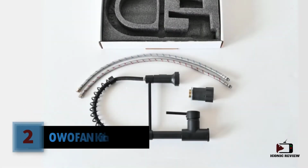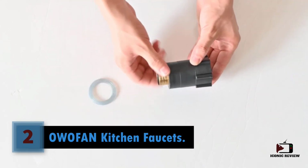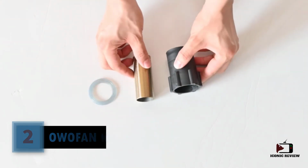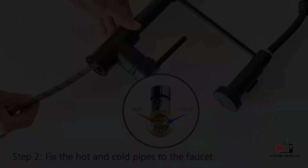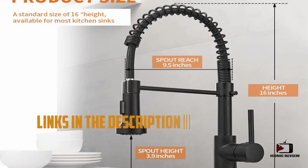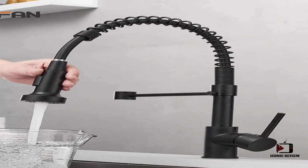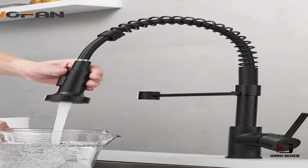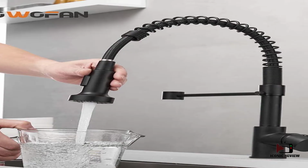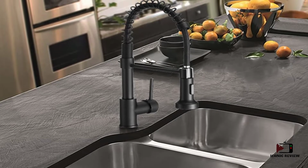Number 2. Olufsen Kitchen Faucets. For a best commercial-grade kitchen faucet, the Olufsen pull-down faucet will not disappoint. This matte black beauty is made of thick, corrosion-resistant, and highly durable solid brass, and measures 16 inches in height, making it ideal for virtually any kitchen cabinet. Its flexible sprinklers give you the full 360-degree range of motion, allowing you to easily reach every corner of your sink. The nozzle is specially designed to work with any single or double bowls.